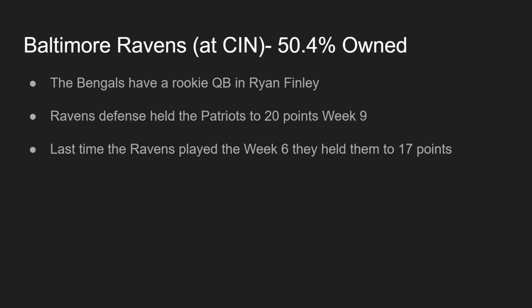Now, the Bengals have a rookie quarterback in Ryan Finley. Now, I know you may not know who Ryan Finley is. Sure, I really don't know who the fuck Ryan Finley is, but if you Google him, he looks like what Andy Dalton would look like if Andy Dalton was in a movie. Like, this is what this guy is. Ryan Finley is Andy Dalton, the movie version, okay? And he is probably not going to play well against one of the better defenses in the NFL.